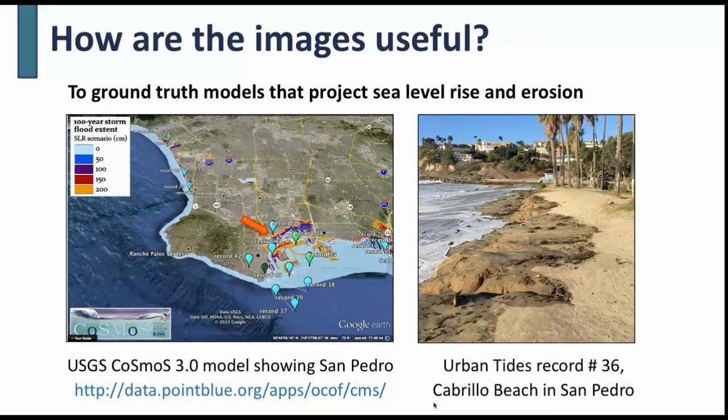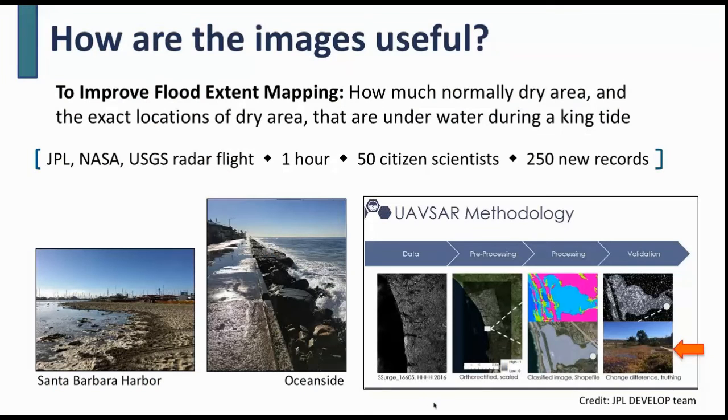And the COSMOS models are now being used by more than a dozen coastal cities in Southern California, including the 4 largest, so Los Angeles, San Francisco, San Diego, and San Jose. They're also being used by 9 California state agencies to help advance sea level rise planning. Next slide, please. All right, here's another project.